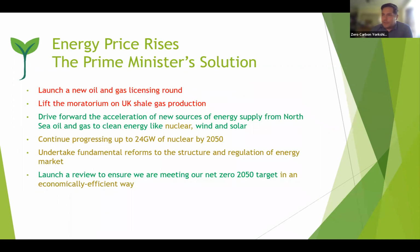In terms of the Prime Minister's solutions to longer term issues, I've colour-coded it by how compatible these particular agenda pieces are with our values. So clearly a new licensing round for North Sea oil and gas and lifting the moratorium on fracking are not compatible with our fossil fuel divestment efforts, and to try and have renewable sources. But that is the intention of this government.